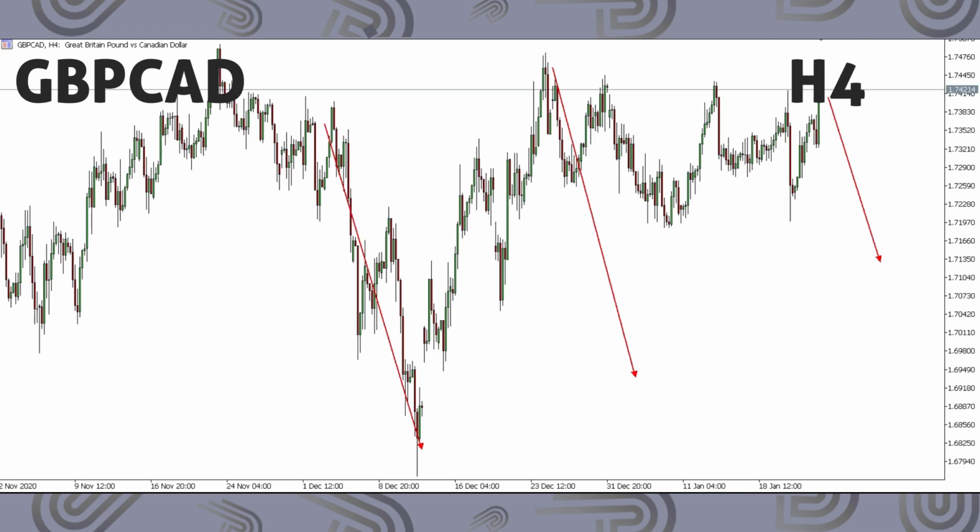We have GBP CAD on this chart. For GBP CAD, we've been talking about a down move from this area, a down move from this area. Now you can see the price is just moving like this. So what's likely to happen here? There might be a change of structure.